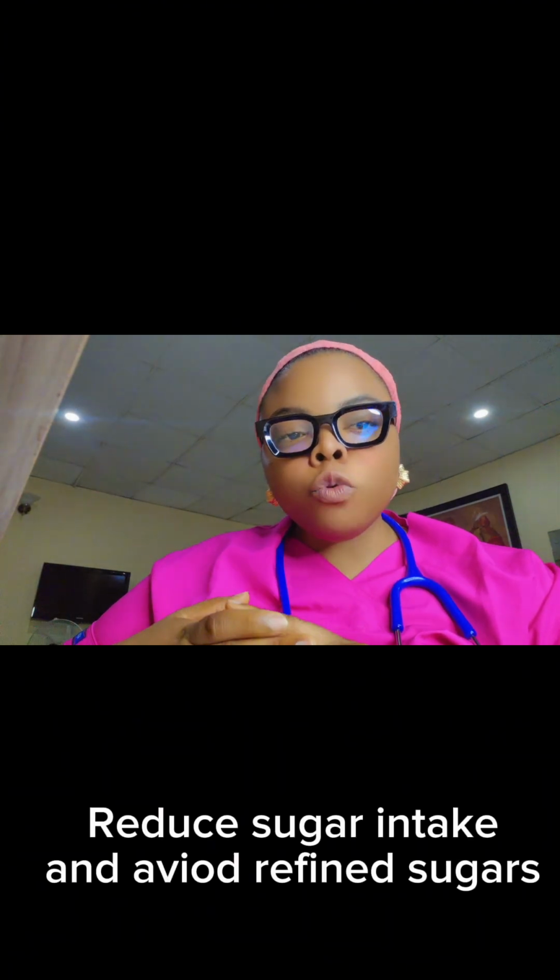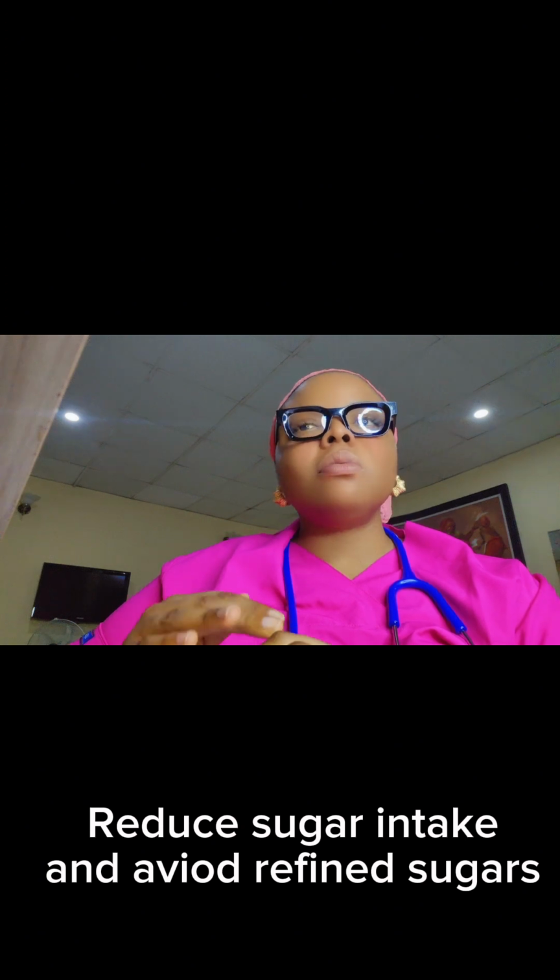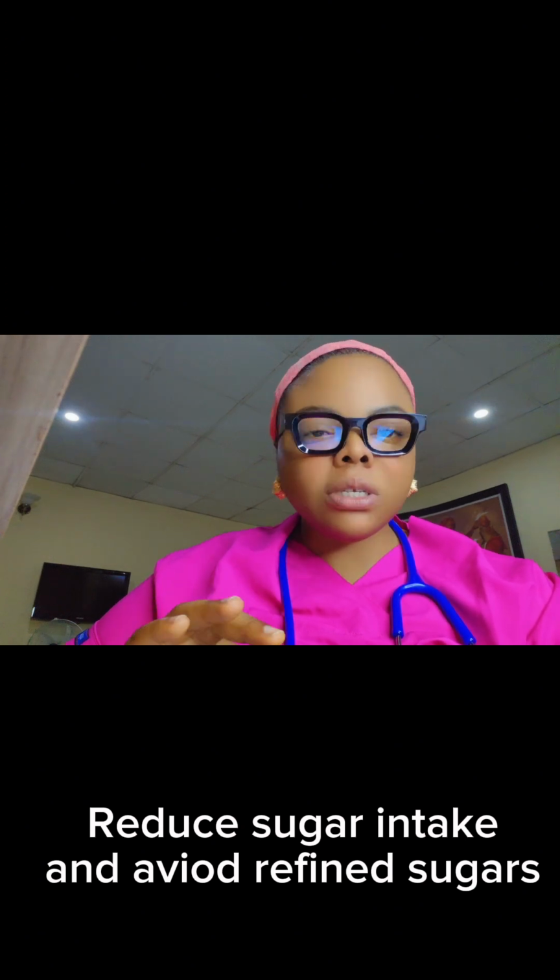Now, having established that fact, food sugar intake should be seriously almost eliminated. Reduce your sugar intake. Get your sugar from sucrose from fruits. If you must take fruit sugar, minimal. Anything like soda drinks, beverages, tea, not like green tea, you know what I mean. Anything that is sweet, this is more strain on your kidney.